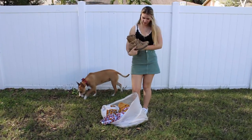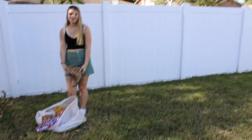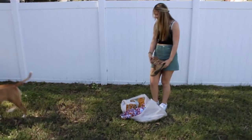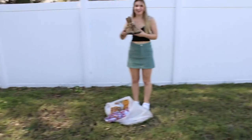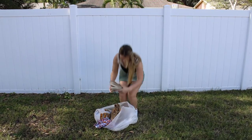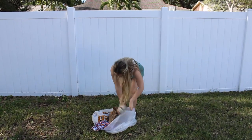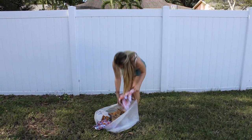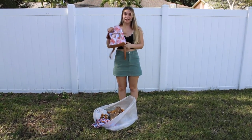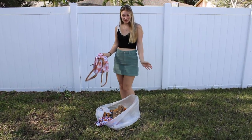And then we found these boots. Don't know if they fit me yet, but. All right, so we found these boots as well, along with these literally perfect condition Sperrys, so I thought that was awesome. And this bag that's literally perfect inside and out, I can use this for my camera when we go places. So yeah, that is my little Goodwill finds.